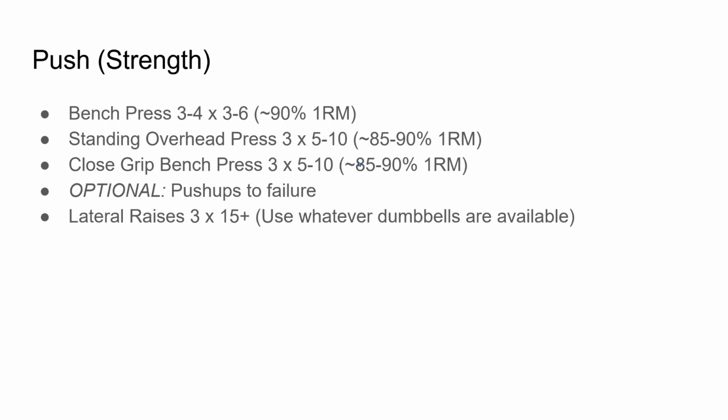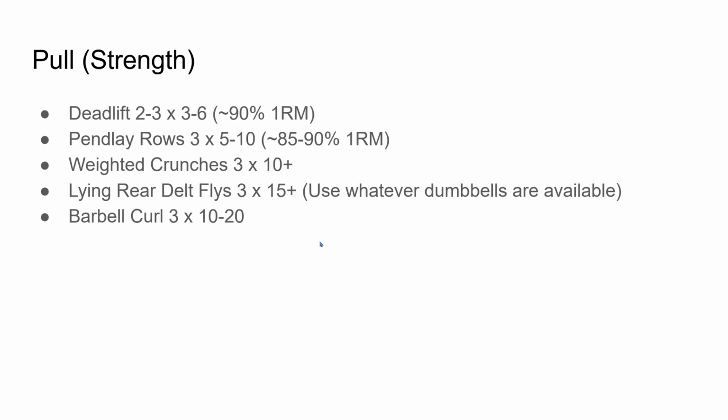And close grip bench press, same scheme as overhead press. And then again, optional push-ups to failure if you have any energy left. And then the lat raises for hypertrophic purposes. Use whatever dumbbells are available.